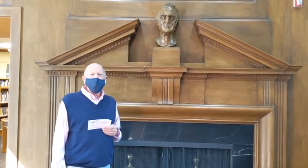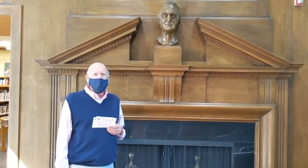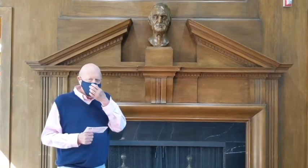Hamill. He was an investment banker in Chicago, very learned, studied, a great book collector, and he was the president of the library when this building was built. So he worked with Edwin Hill Clark, the architect, on making many of the features that you see.